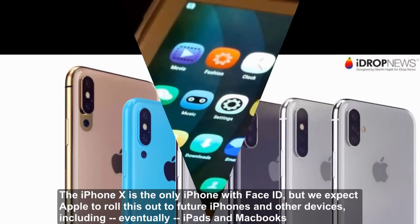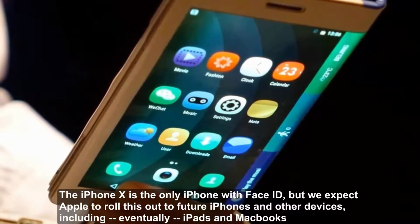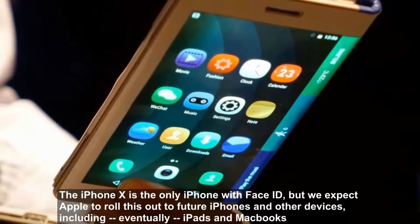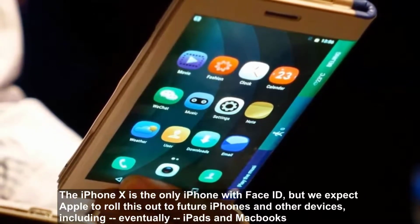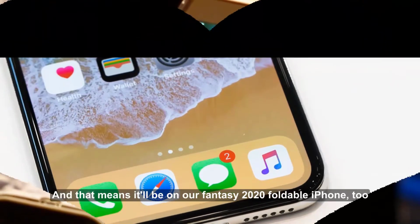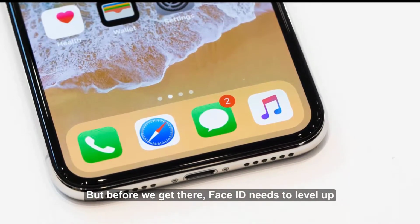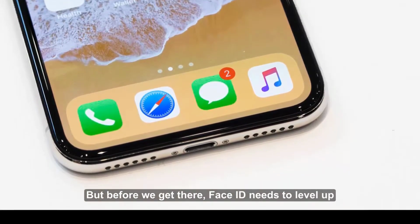It needs to double down on Face ID. The iPhone X is the only iPhone with Face ID, but we expect Apple to roll this out to future iPhones and other devices, including, eventually, iPads and MacBooks. And that means it'll be on our fantasy 2020 foldable iPhone, too. But before we get there, Face ID needs to level up.